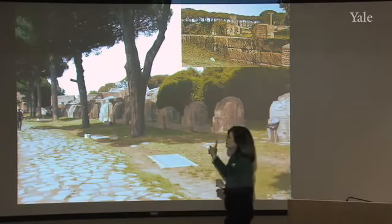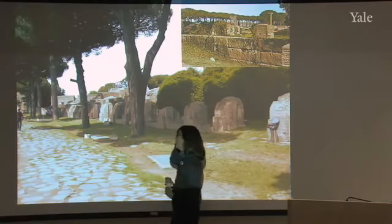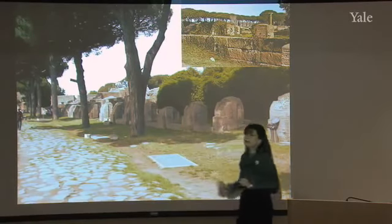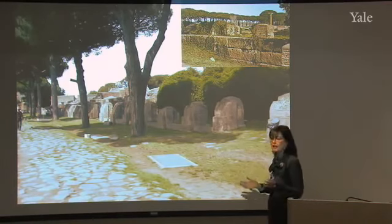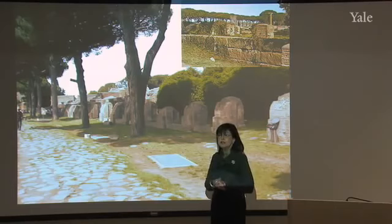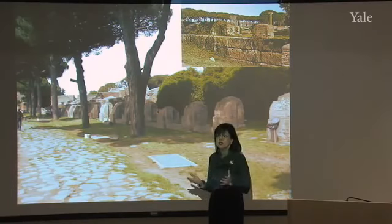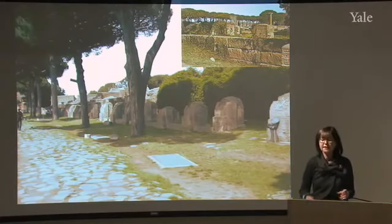But then over here, as you make your way along one of the main streets, you see what is characteristic of Ostia as a whole, and that is concrete construction, brick-faced concrete construction, both for the residences and also for the public buildings and also for the religious structures, namely the temples in this city.